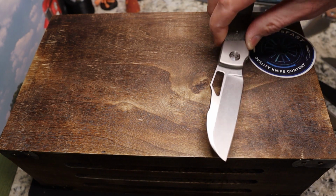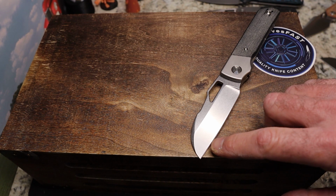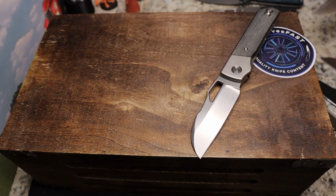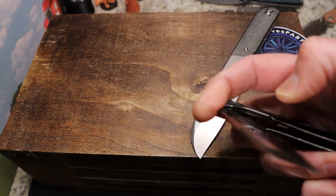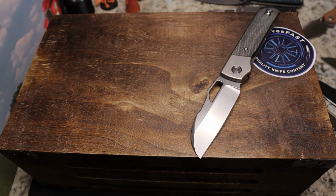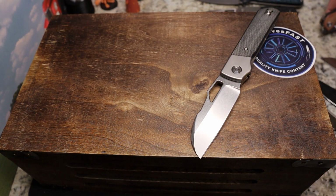I think it's got to be number five is the Stout. I love the Stout. I love the blade shape. I have broken down so many boxes with that knife. It's unbelievable, and it just edges out the Fenrir and the Shard. The Shard, I wish it had just a little bit better detent. Otherwise, it'd be there. The Fenrir is a great knife, but just not quite as good as the Stout.